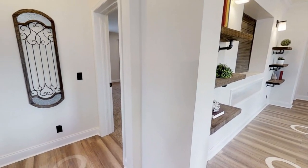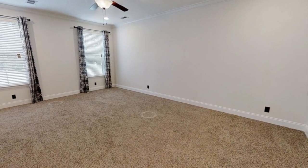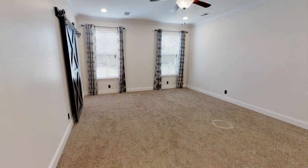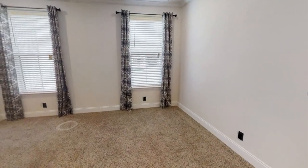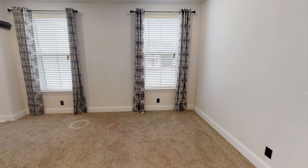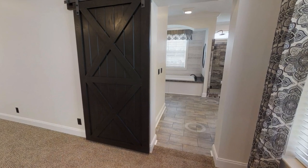So now if we go past the dining room and the living room, we have this little hallway that leads to the master bedroom and the laundry room. So let's check out the master bedroom first. Behind this sliding farmhouse door, we have a huge master bathroom.